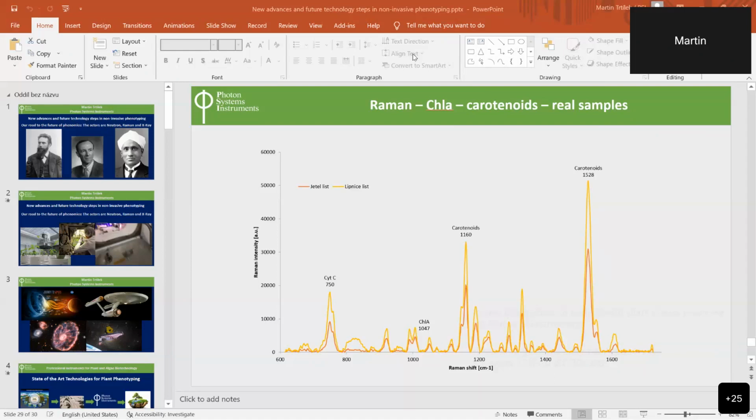Also, the Raman is really good for the organic, so more complex compounds, because there's not really too many other tools. I mean, the non-invasive tools. Otherwise you have to take a sample, concentrate the sample, blah blah. So what?